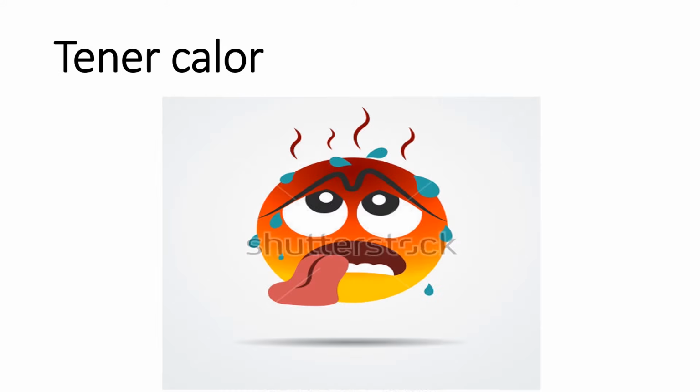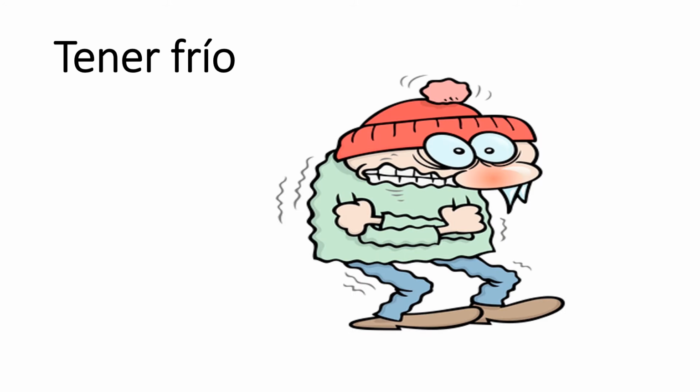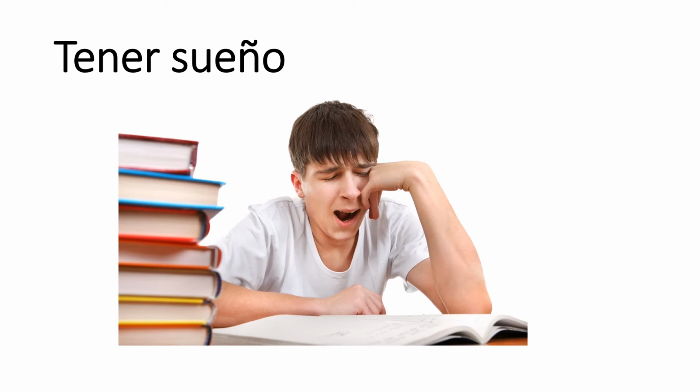And finally, you don't have to write these down if you already have them, but tener calor means to be hot, as in I'm hot. Oh, it's so hot out. Tener frío, of course, would be it's cold, I'm cold. Literally, I have cold. And tener sueño means I am sleepy. Literally, I have dream or dreaminess. I'm tired, basically.